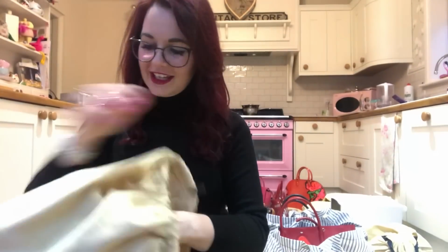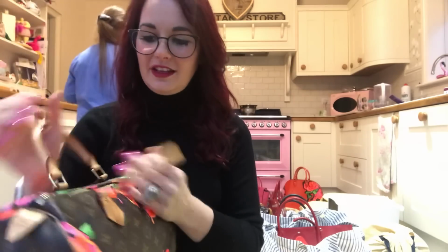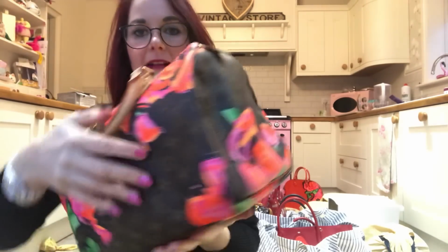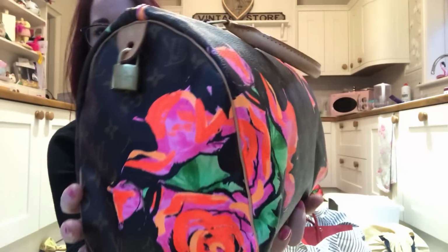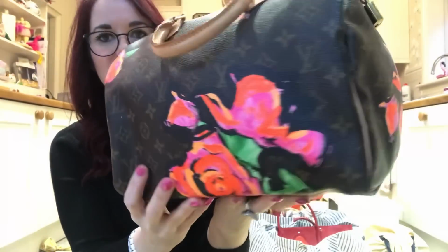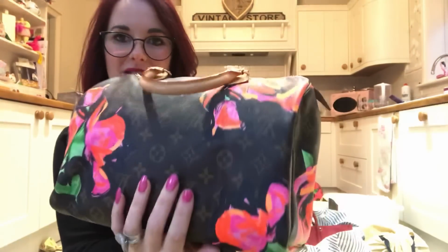The next bag is a Louis Vuitton Speedy again. As you can tell, I do. It's the same as the other flower one. Yeah, well it is. So this is a Louis Vuitton Speedy 30 in the monogram canvas design, but as you can see, it has these gorgeous bright coloured flowers all over it. These are Stephen Sprouse roses, which again was a special edition, and it does match the sunset orange Alma that I owned, which is also part of the same collection.